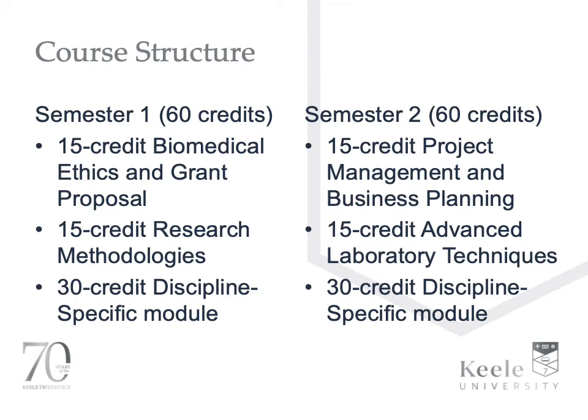And again, students do have a considerable amount of choice on what they wish to present for their literature review, presentation, and business plan. For the 15 credit advanced laboratory techniques module, students have a series of laboratory sessions using cutting edge techniques in order to develop their practical skills. Assessment is the submission of a series of laboratory reports.